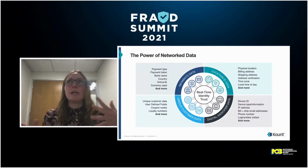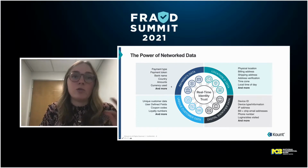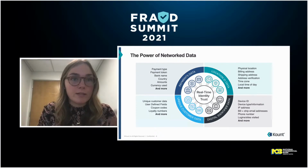So as we all know, data is extremely powerful in today's world, and that is why Count is collecting so much of it. So we have the ability to collect and contextualize thousands of different data points, and that different types of data can be seen here. So Count has the ability to look at payments data, so payment type, payment token, currency used. We have the ability to look at location ID data, so physical location, shipping address, address verification, time zone. We're looking at digital identifier data, which we know is crucial and it's a key indicator of fraud. So device ID, device type, IP address, logins, as well as sites visited.